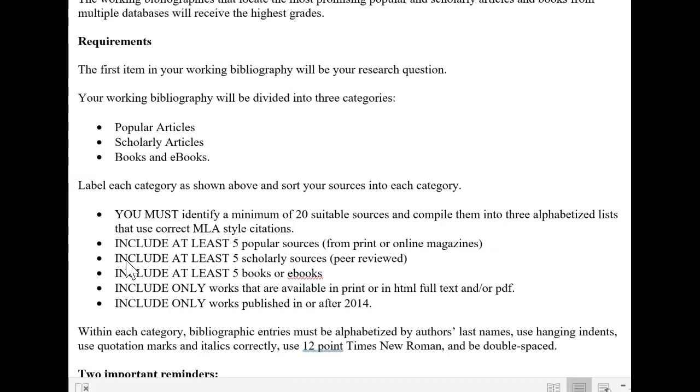You'll include only works that are available in print or in HTML full text or PDF. So it doesn't do you much good to find an article just knowing that the title is out there. It's important that you're able to access the full text of that work. And you should include only works published in or after 2014, let's say. You don't want to go too far back in time because in many disciplines, let's say medicine, some fields of science, even finance, information becomes dated very quickly.